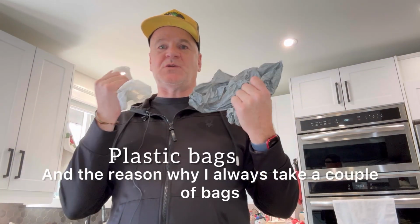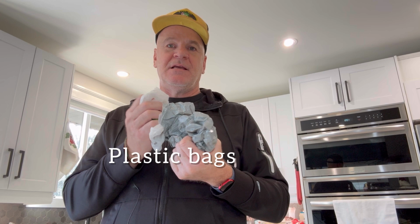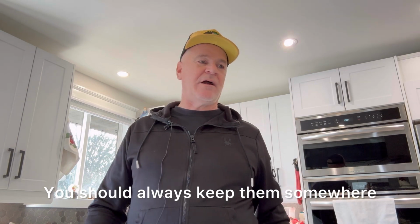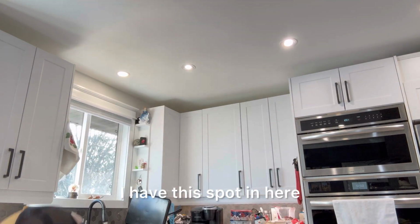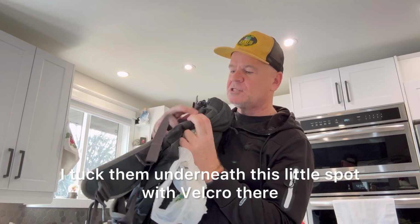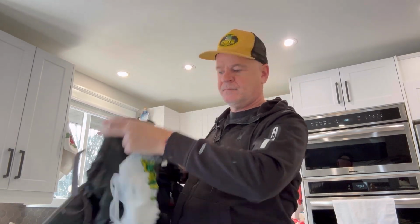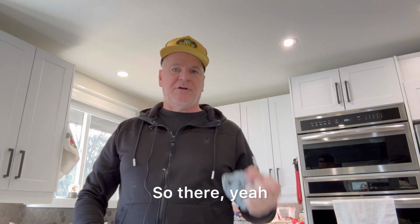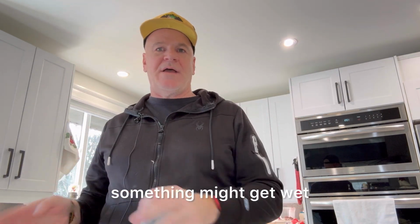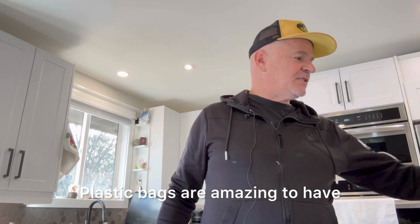I love these, a couple of bags. And the reason why I always take a couple bags is things like laundry. You never know when you're gonna need a plastic bag. You should always keep them somewhere. I have this spot in here, which I'll show you in a minute, where I can tuck them underneath this little spot, the Velcro there. So, 2 plastic bags, especially for laundry, and you never know, something might get wet. You wanna separate it. Plastic bags are amazing to have.